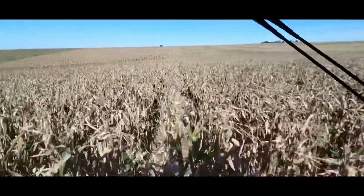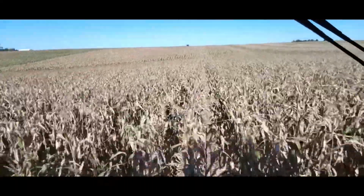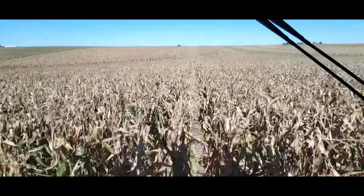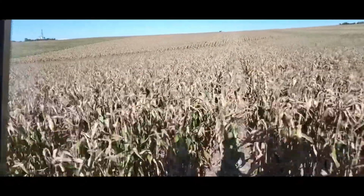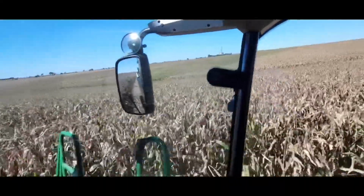My brother's starting to fill the wet bin. I don't know if he's gonna fire the dryer today or wait till tomorrow, but we'll get that cooking and should be off to the races. But it's a beautiful day to be shelling some corn.